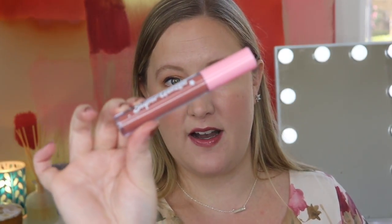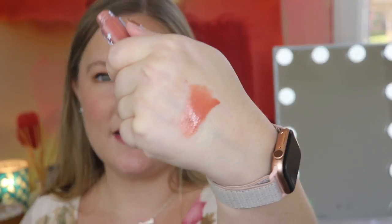I love this lip gloss. It's great on its own. It's great over lip glosses. It's like a peachy nude. It's not sticky. Oops, I put it right in that glitter. I just did the worst swatch humanly possible. Well, maybe not, but bad. So yeah, it has pigment.